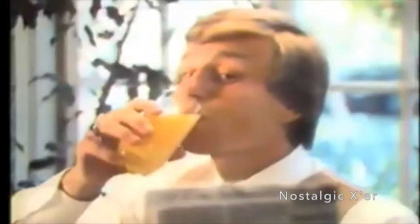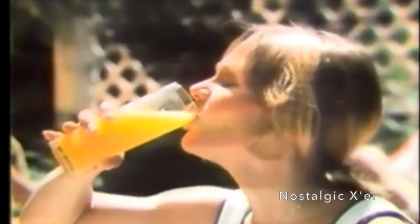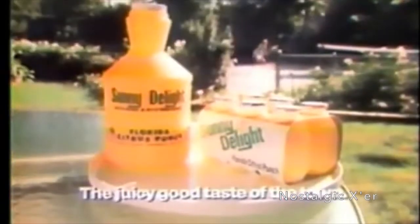Okay, world, when do you drink Juicy Good Sunny Delight? While you read all the news in the morning, when it's time to sit back at lunch. After school with no snacks every day that you play. Anytime it's time to relax, you know it's Sunny Delight. Made with 3 different juices: orange, tangerine, and lime. Vitamin enriched, ready to drink in the dairy or produce section. You know it's Sunny Delight, the juicy good taste of the town.